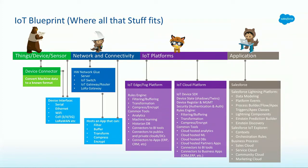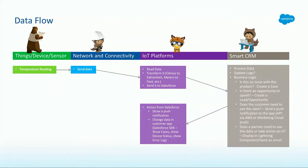Okay. What we're going to do now is walk through a data flow so you can see how these features and functionalities map to each other and bring value for your IoT project. I'm going to let Rich talk about that. All right, great, thanks.